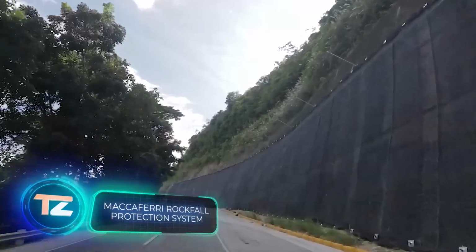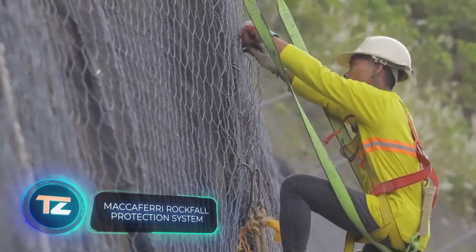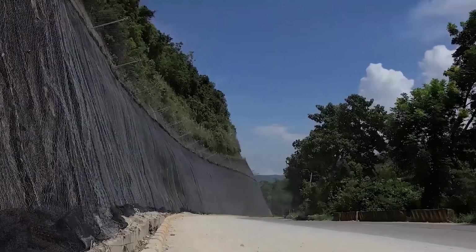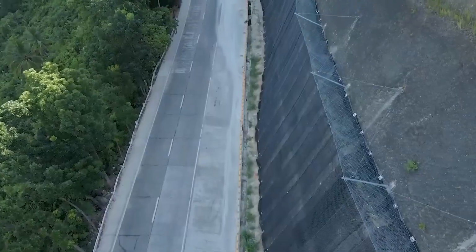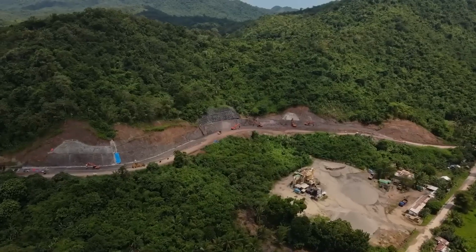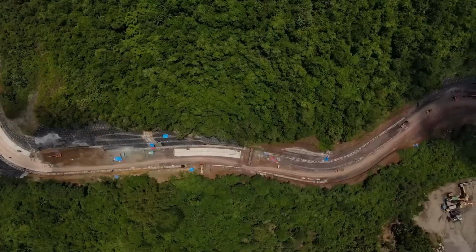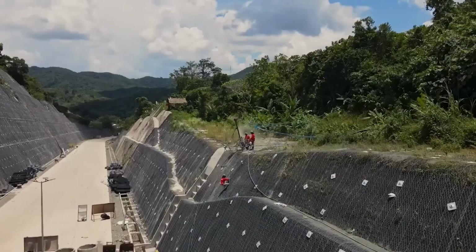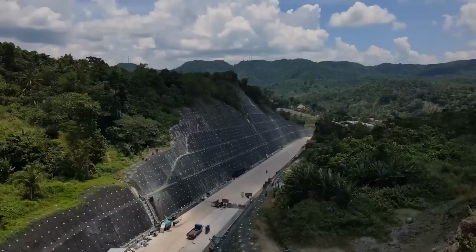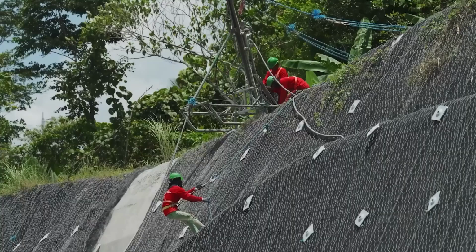Macker Ferry offers something similar. They are responsible for building protection systems in the Philippines, especially along local roads prone to landslides. Take the road to Tacloban, for instance. It's crucial for logistics and sees heavy traffic. Macker Ferry opted for a dynamic protection system that handles not just boulders, but also has the potential to improve soil density as vegetation grows through the meshes.